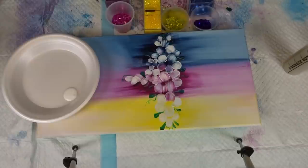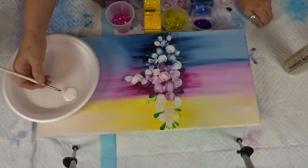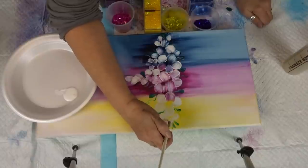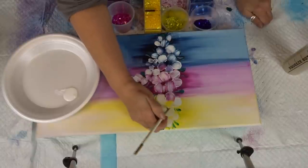I have my... Oh my goodness, all my brushes I took upstairs to clean. Let me just find one. I got another one over here. Just going to use the flat brush and we're just going to go just little bits at the base of the flowers.